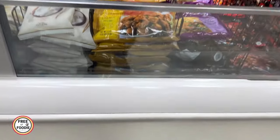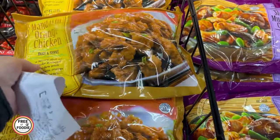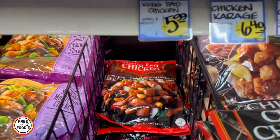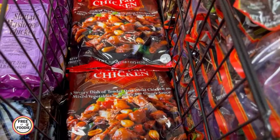And this is a tried and true staple. Let me know if you guys ever get this. My kids love the orange chicken. It's $4.99. Price hasn't gone up. They also love the kung pao. I did notice the price. Well, maybe the price is $5.99. Let me know if that's always been the price. I feel like it used to be $4.99, but maybe I'm mistaken.